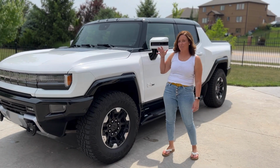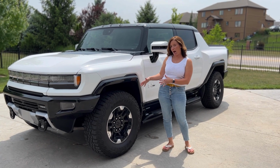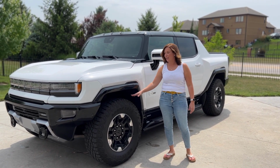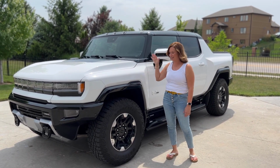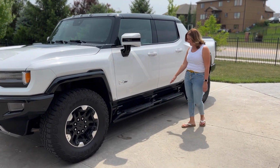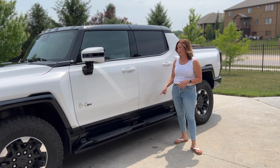So you've got these massive 35-inch all-terrain tires because this is built to off-road if you want it to. And right now it's on the lowest setting, so it can get a lot taller than this. If we had it in its highest setting, it would be towering above me, so it's in its lowest setting right now. You've got running boards, which is a feature that, if you are familiar with the R1T, the R1T does not have. This one does, which is kind of a nice feature.